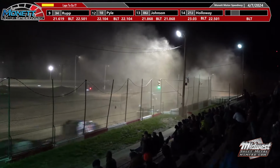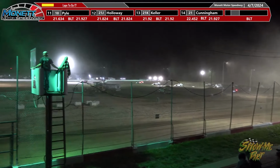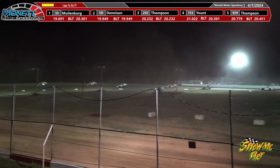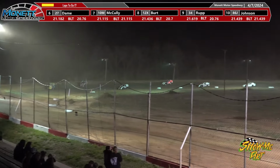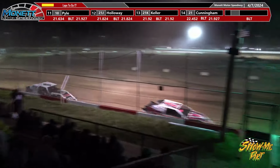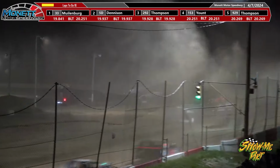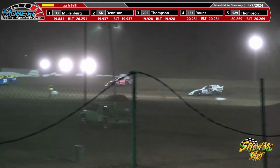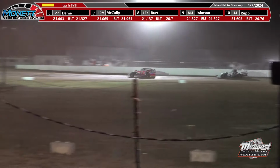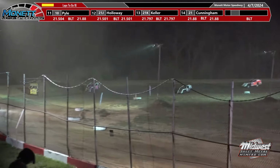Five-D machine of Dustin Dennison in that second spot. John Dame right behind him. No, take that back. That's the 292 of Kyle Thompson. Already up to that third spot. Yount in fourth. Thompson in fifth. No big fights there in your top 5 just yet.